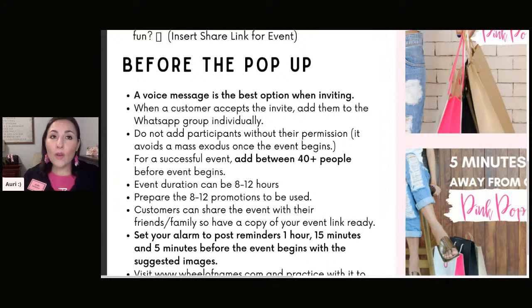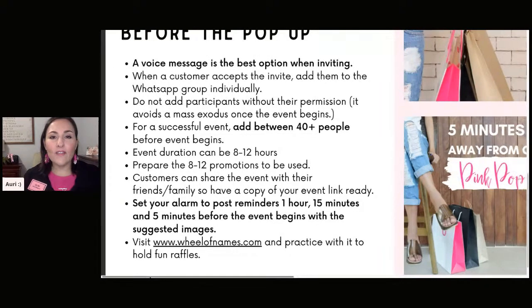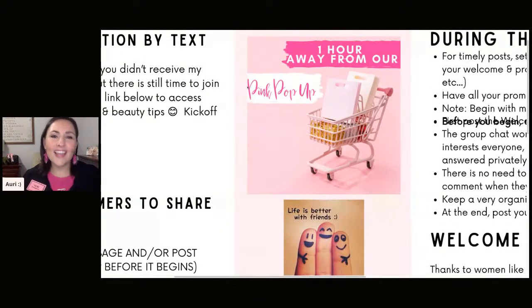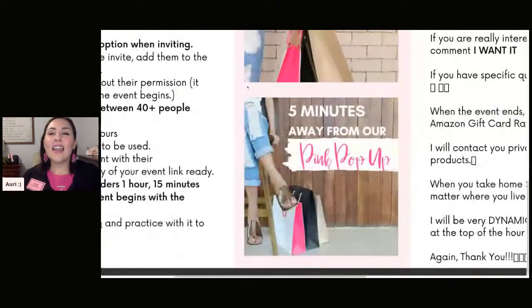It could be 8 to 12 hours, and you want to prepare 8 to 12 promotions, and customers can share the event with their friends, and you just want to set an alarm. So I set an alarm for an hour before the event, 15 minutes and 5 minutes. And then I posted these really fun images. I was like, 1 hour away from shopping. You know, life is better with friends. Last chance to add your friends in, 15 minutes away, 5 minutes away. And then I started. Okay.